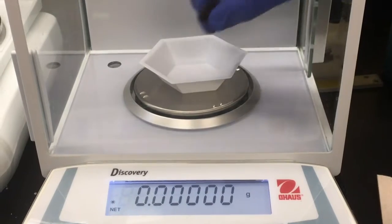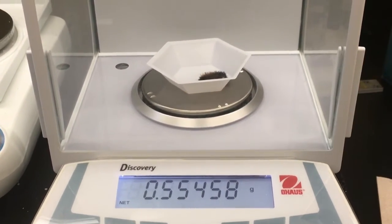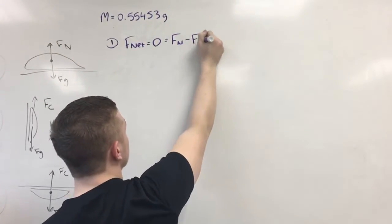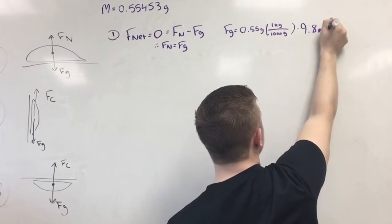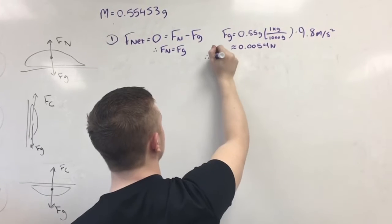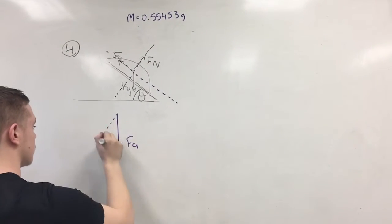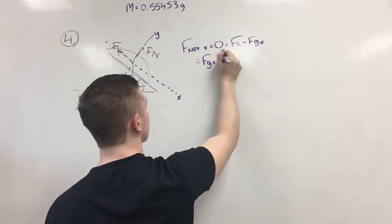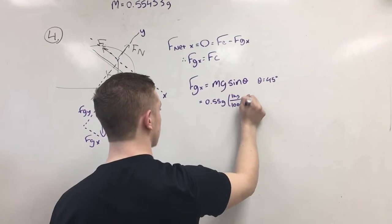To help us in our calculations, we measured the mass of a caterpillar to be about 0.55 grams. On the ground, a caterpillar only experiences gravitational and normal forces acting on it. This means the total force applied by the caterpillar is 0. On a 45-degree inclined surface, by setting the axis to involve the normal force parallel to the y-axis, the caterpillar exerts a force equal to the horizontal component of the gravitational force.